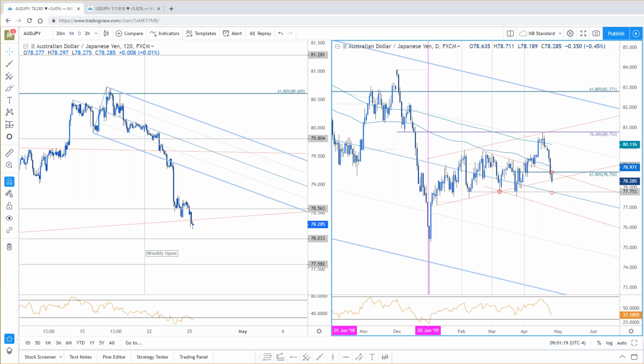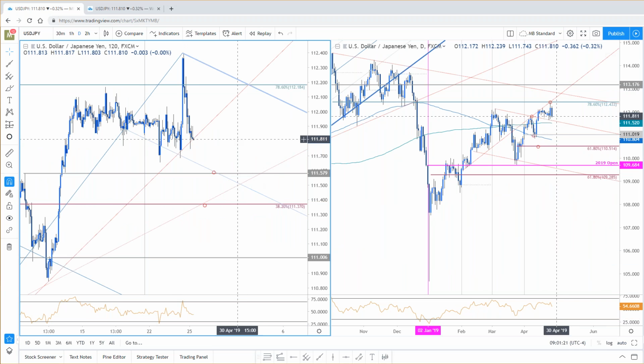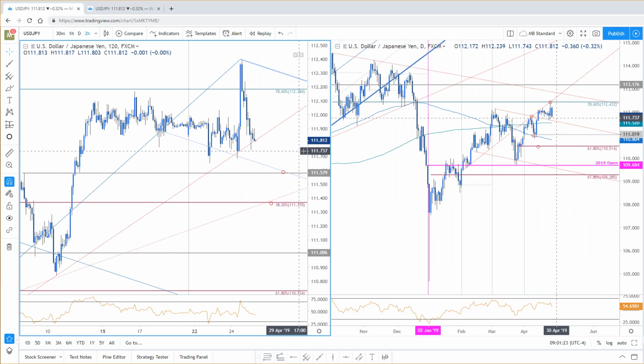Here's the dollar yen side by side. Here's your combo chart.